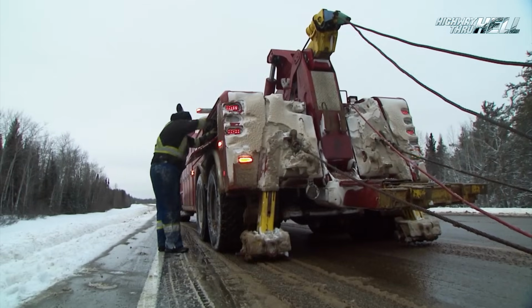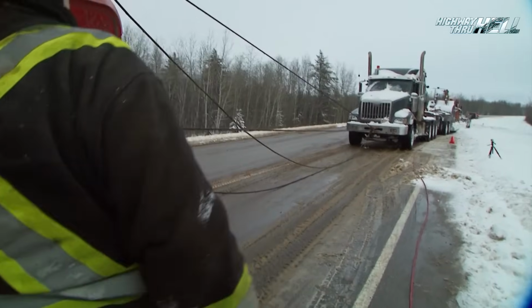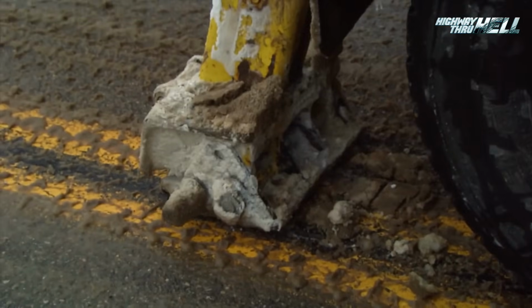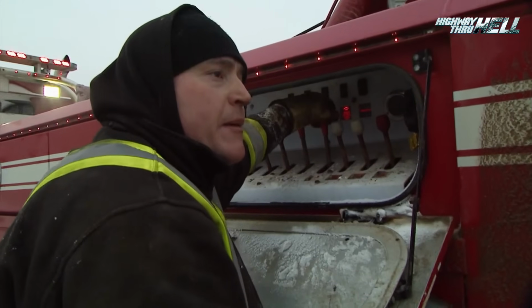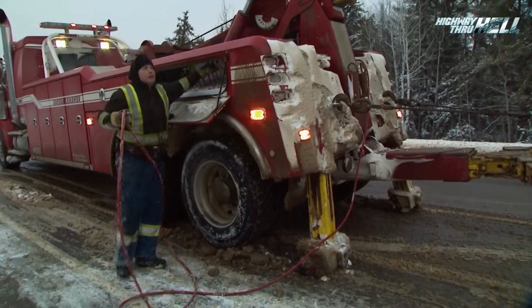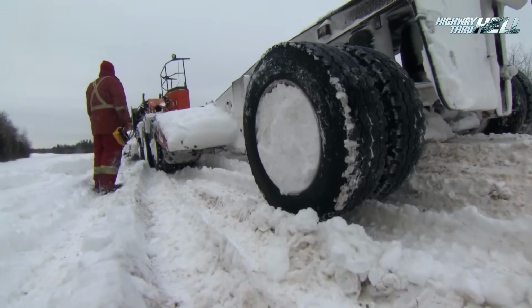An HR-68's a light little feather compared to the rotator. Going 100,000 pounds, you got to be paying attention, that's for sure. You got slack on my end. Getting there. Almost got it. Oh yeah, we're going.